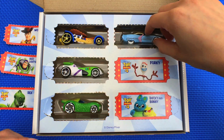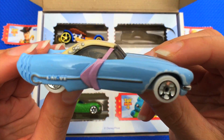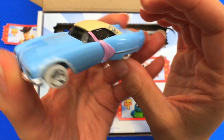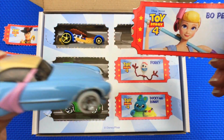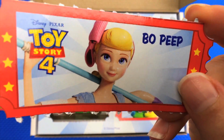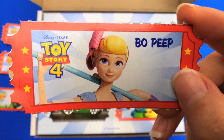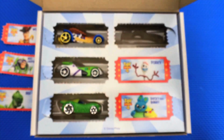Whoa. Look at this dainty little car. Oh my goodness, this car looks like it's straight out of Toontown. How cute. As you can see, it perfectly matches Bo Peep's color scheme and her outfit. Although, according to the trailer, she has a very different outfit in Toy Story 4. So that's exciting. It'll be cool to see her do something a little different.